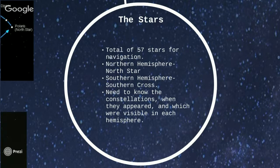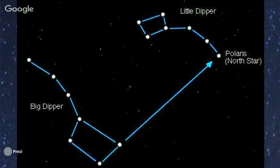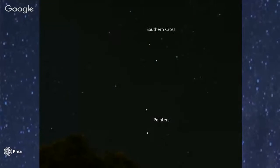To be able to use celestial navigation, sailors had to be familiar with the many different constellations and when they appeared during the year. They also had to know what constellations could be seen in the northern hemisphere compared to the southern. Here's a picture of where Polaris, or the North Star, is on the Little Dipper compared to the Big Dipper. Here's a picture of the Southern Cross. They use these 4-point stars for the navigation.